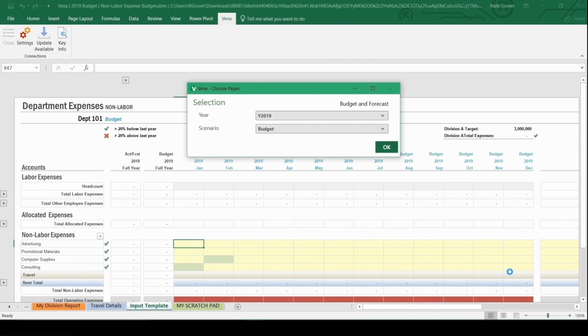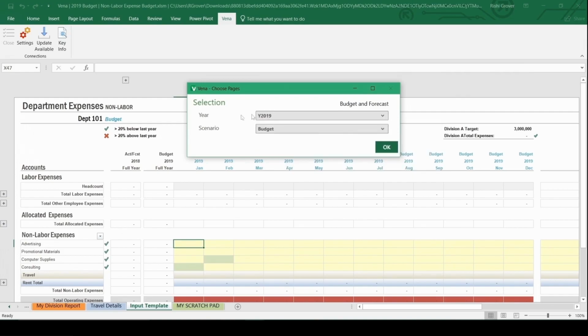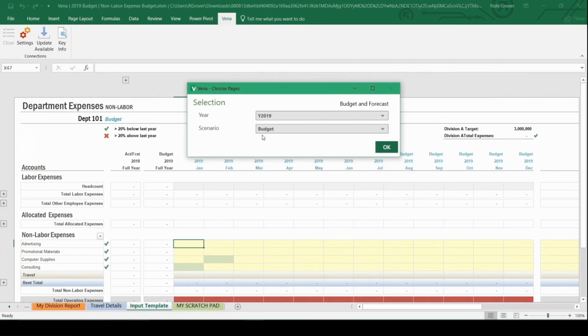You'll notice when I open up the template, there's no data just yet. That's because we're templatizing your Excel files, tying it back to Vena and mapping it to your backend database. So now, I'll select the year I want to input data for, and I have the option of selecting a what-if scenario to do some modeling. This section is fully configurable based on how you model data. You could select your main budget scenario, you could have different plan scenarios, different what-if scenarios. It's all configurable to your organization's needs.